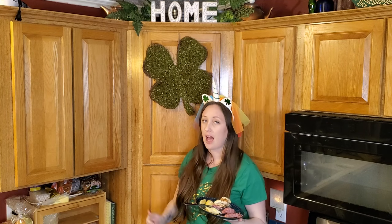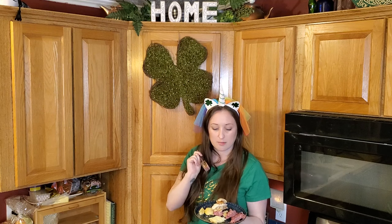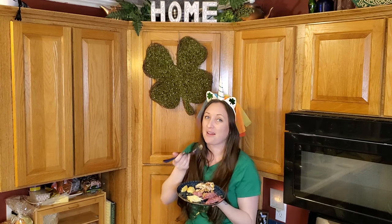Just as I like it. The potatoes are just mushy enough, but not too mushy, and the cabbage is just lightly steamed, exactly like I like it. I hope that these tips will help you to have your corned beef and cabbage just be out of this world this year. Let me know if you use any of my tips. Okay, so let's go ahead and try the pie.